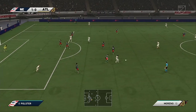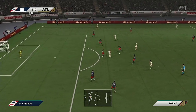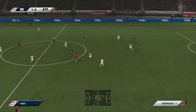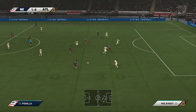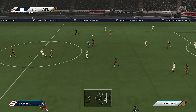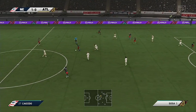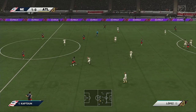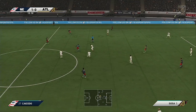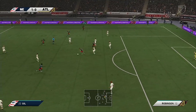Lopez. Sosa with it. Martinez. Another perfect position to read it. Penilla. Too much pace on that particular pass. Traustason. Kaptum. Traustason. Jones. Looks promising, this.